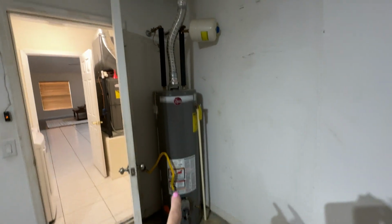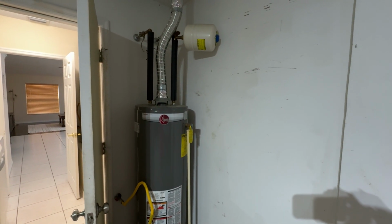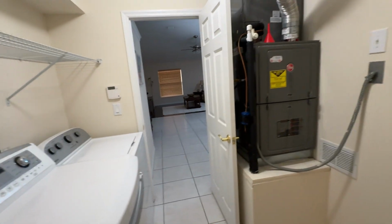Water heater looks pretty new, again, powered by gas. So you're gonna have a gas bill with this house, natural gas. And that's usually a little bit cheaper than electricity and more efficient. So for cooking, your heat, and your hot water. I doubt you'll use the heat often.